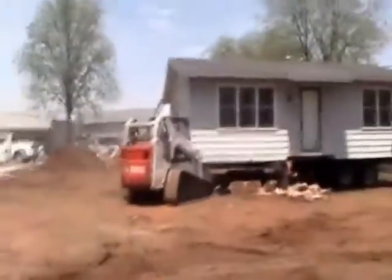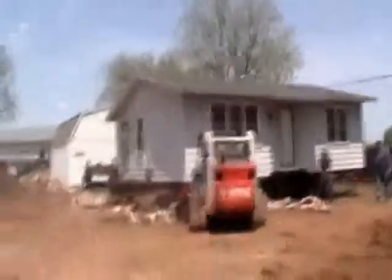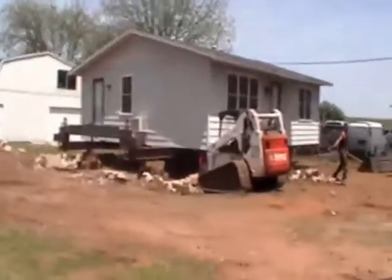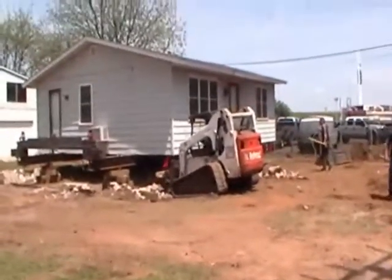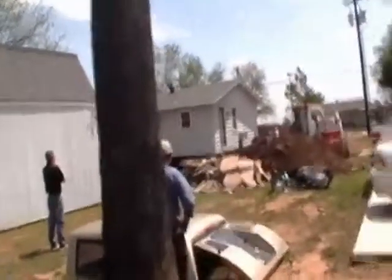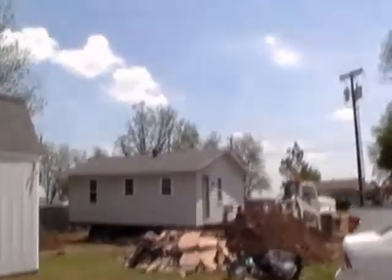They are almost ready to pull it out of there and take off. They have a hitch on the front, and they will back under there to that hitch, and they will be on their way. Quite an audience is gathered as they get ready to pull the house away and remove it from its current location, all in one piece.